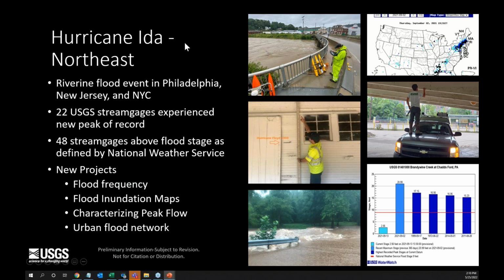So a snapshot of some data from Hurricane Ida in the Northeast. We had a riverine flood event in Philadelphia, New Jersey, and New York City. We had 22 new peaks of record at USGS stream gauges in the Northeast, and that was phenomenal, really. Most of our gauges will have anywhere between 10, 15, 20, 50, 60, 100 years of record. And some of these long-term gauges that get new peaks of record, that says a lot for the magnitude of the event. You see going through these photos, making streamflow measurements, got a little ADCP Doppler going on there on the upper left corner.